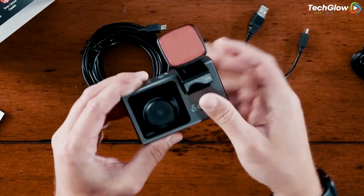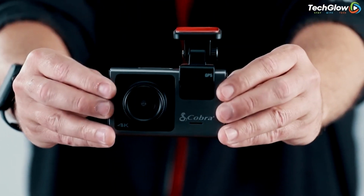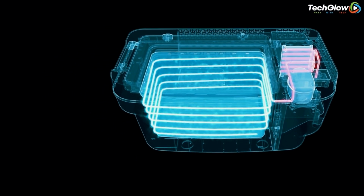These 15 game-changing car gadgets can transform your driving experience and enhance safety. From smart parking sensors to advanced air purifiers, these tools offer convenience and innovation.